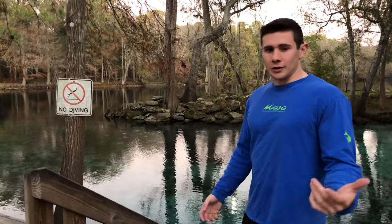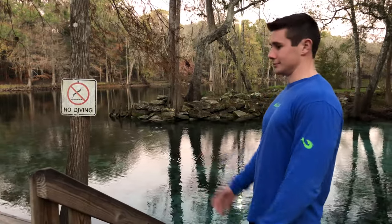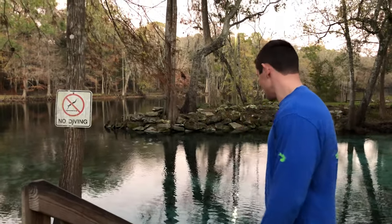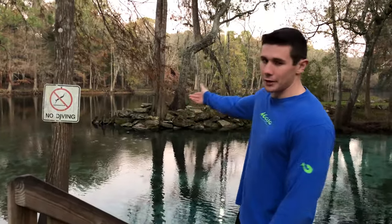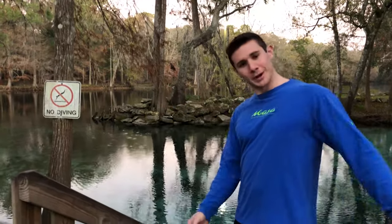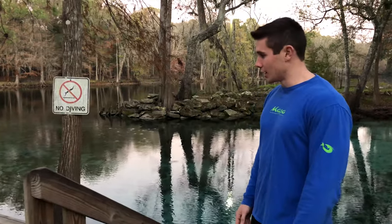All in all, Ginnie Springs is like a miracle in real life. Like, this is like a summer wonderland. It's honestly crazy amazing if you're a diver. So we ended up finding a couple of beer bottles and some toys and stuff in the water, put them over there on the rocks. I'll have to go pick those up, actually. And like I said, it's just an amazing spring.